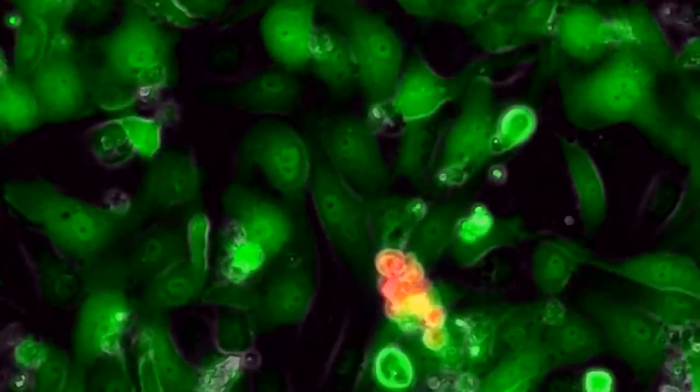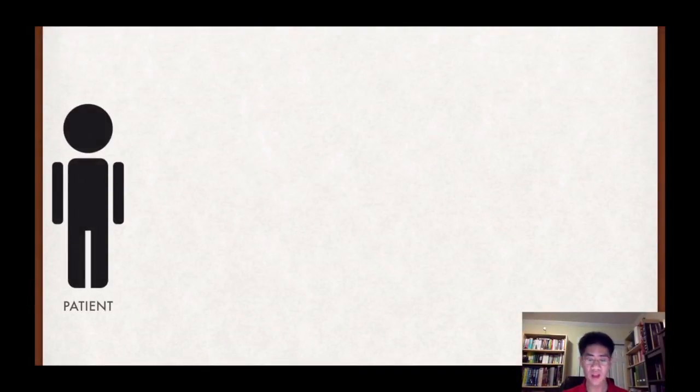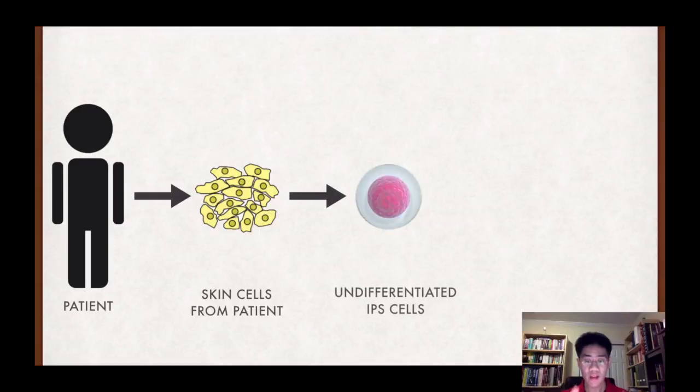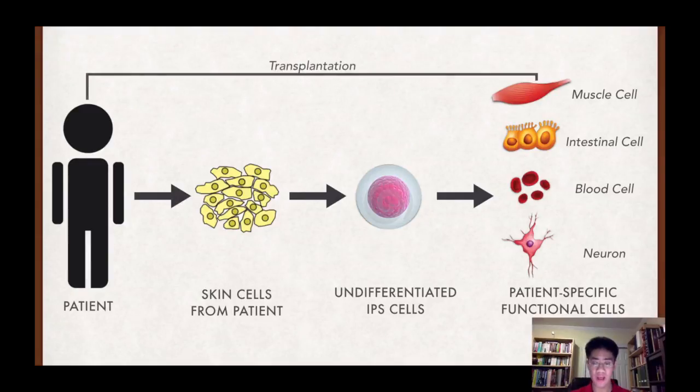So after this breakthrough, scientists began work on harnessing the immense potential of IPS in a clinical setting. The discovery of IPS and the Yamanaka factors makes it possible for doctors to isolate, for example, skin cells from a patient, turn those skin cells into undifferentiated IPS cells, and redifferentiate those IPS cells into any functional cell that they may desire, including neurons for the brain, alveoli for the lung, hepatocytes for the liver, anything. So these functional cells can then be safely transplanted back into the patient, thus curing any disease they might have had, whether it be Parkinson's, diabetes, even Alzheimer's.